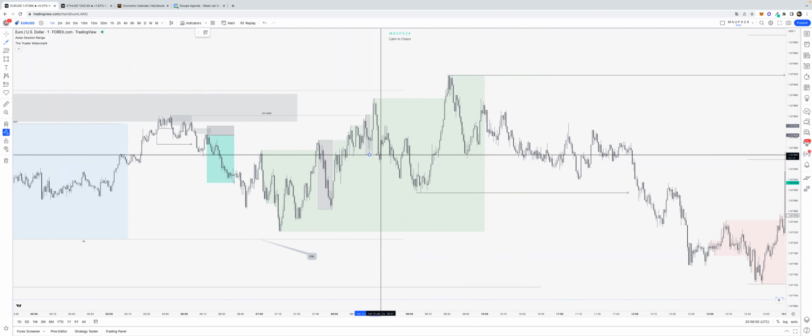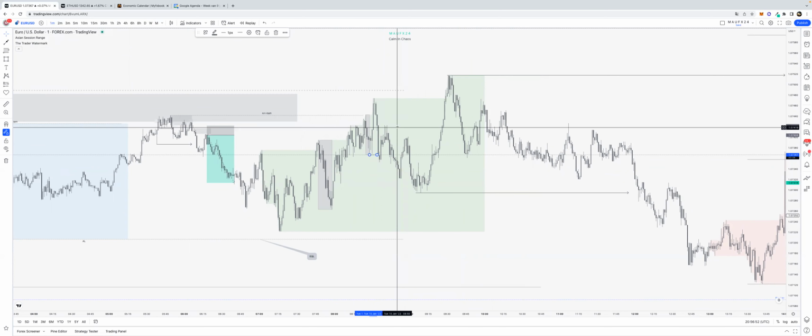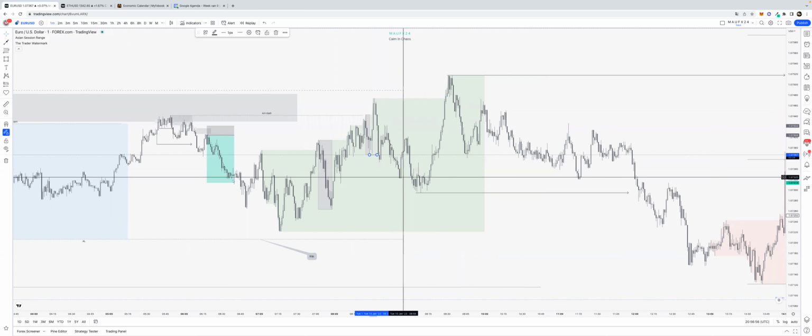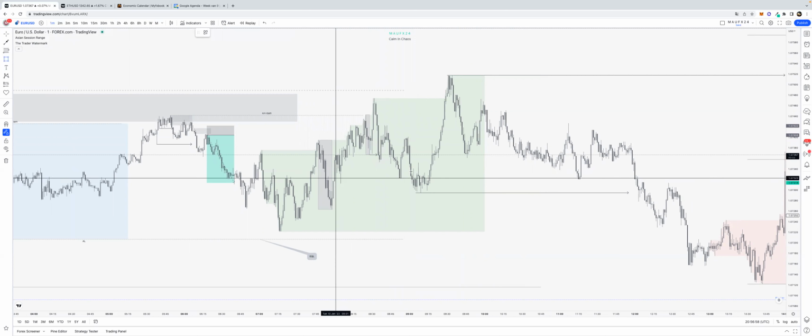Bearish break. And then price didn't tap into anything here, unfortunately. So then I went for the order flow trade on this one.